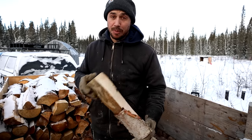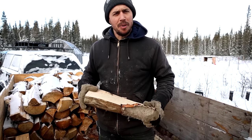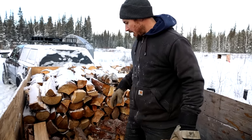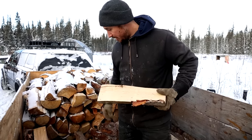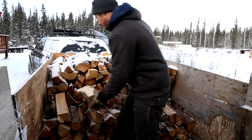We're setting a bunch of birch aside, actually, because we're gonna go on a camping trip or a cabin trip pretty soon, and we prefer to bring birch because it burns a lot longer for us. And this load has some smaller pieces of wood. The first load we brought up, we had some real big ones because we were cutting them for our old wood stove, but these should all fit perfectly inside our small wood stove here at this cabin.